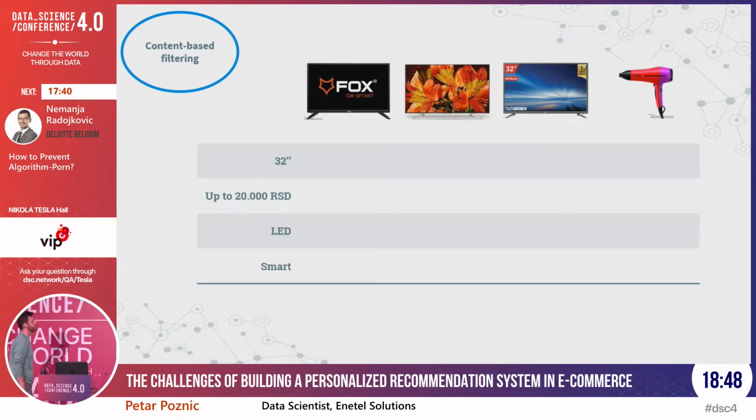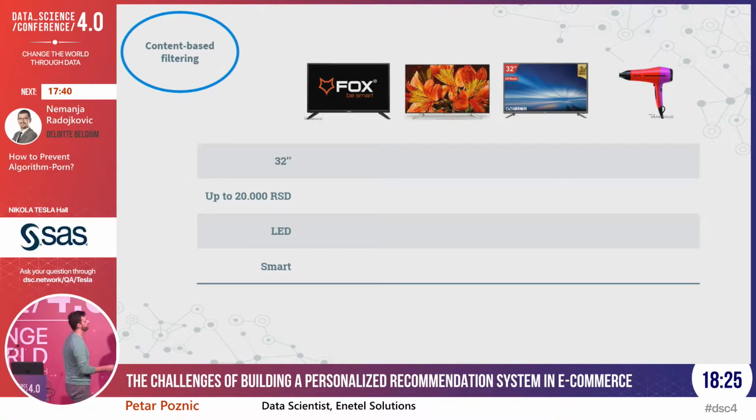And let's see a really basic example of how content-based filtering works. As we can see, we have 4 really different products, and content-based filtering relies on the properties of the product. As we have here, you have the diagonal of the screen. What is the price? Is it an LED screen? Is it a smart TV? And you can have hundreds or thousands of those features.